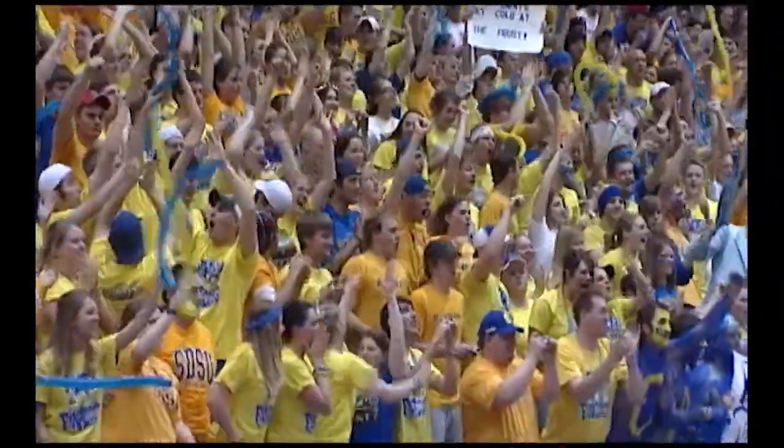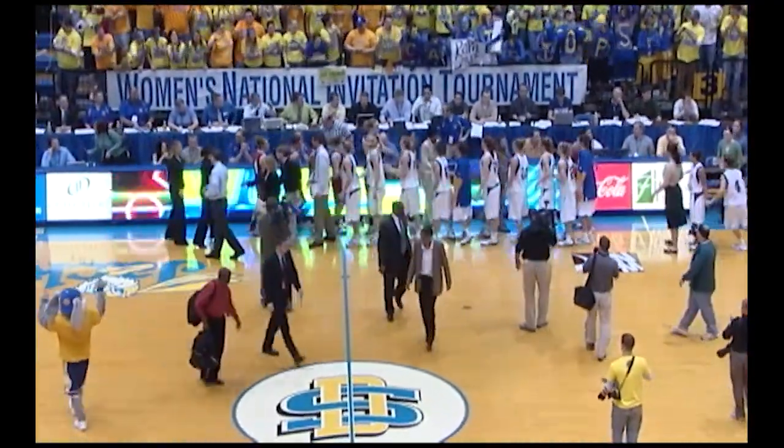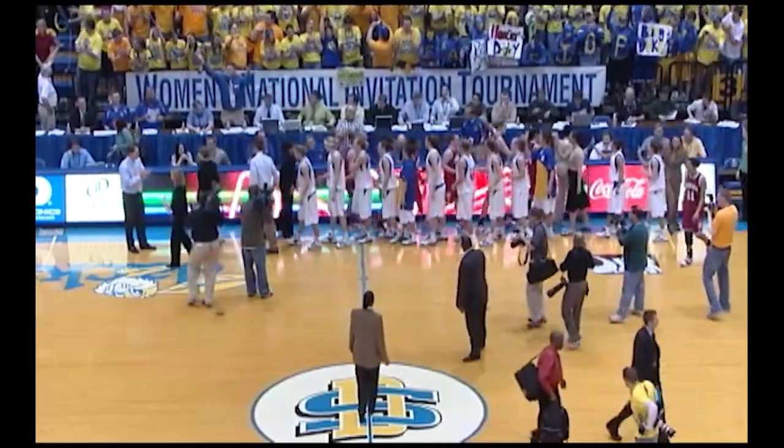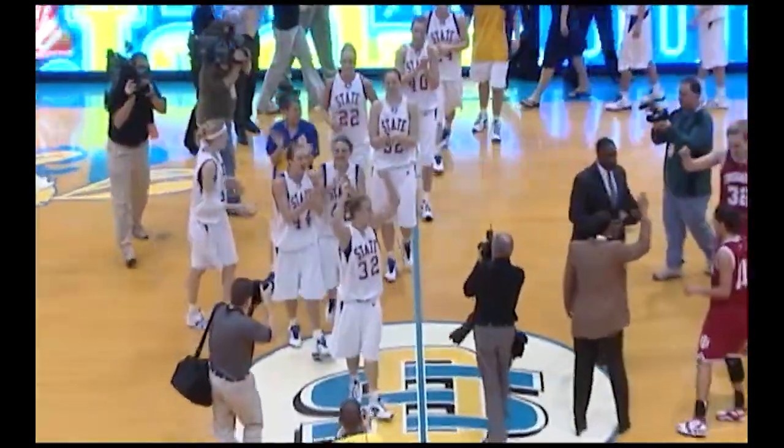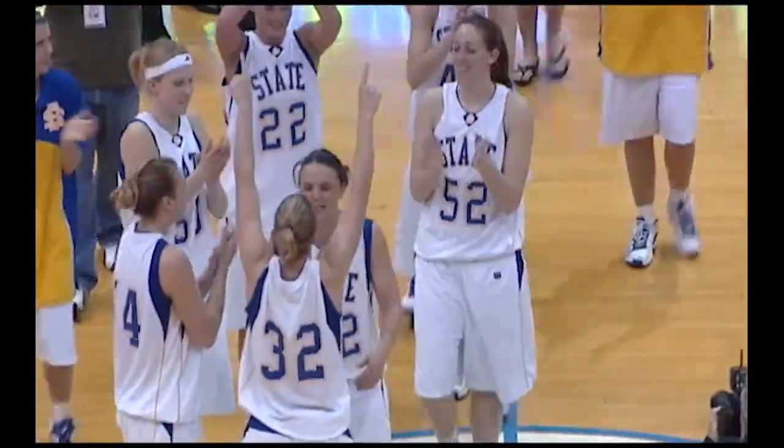25-5 on the season, and they advance to the Elite Eight of the WNIT. South Dakota State will face Wyoming or Oregon in our next game, likely this weekend, Saturday or Sunday. The Jackrabbits overcome a halftime deficit and defeat the Indiana Hoosiers here at Frost Arena. South Dakota State women's basketball, our post-game report coming up. We invite you to stay tuned for that.